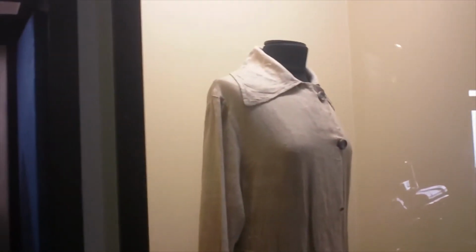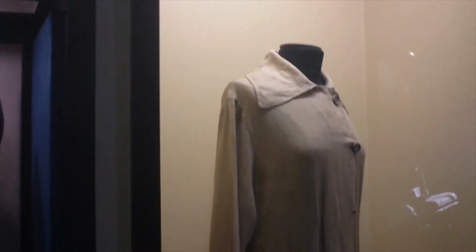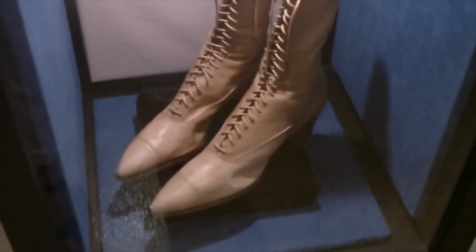That is almost like canvas. And they would put wax on it, they'd oil it up, and that'd be your raincoat. Here's your head cover. Well, that's a modern version, but it looked like that. And look at these pointy cockroach killers. Get in the corner and squish your cockroach with those toes. Oh my God, that would hurt your feet.